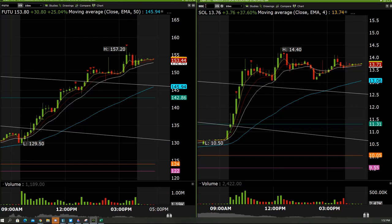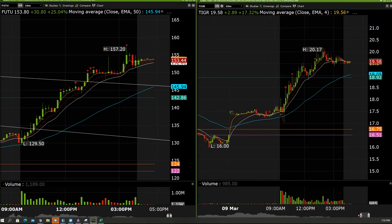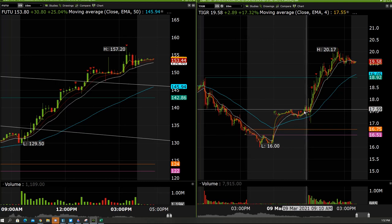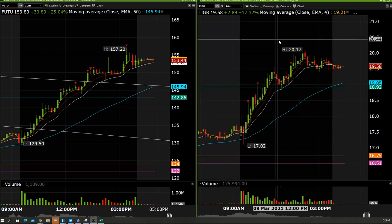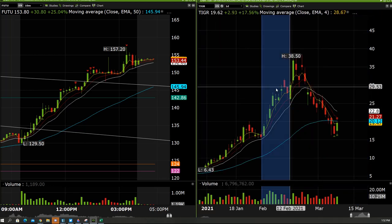I want to talk about one more. Might as well, because we're going quick here. TIGR, which was another one. So TIGR actually overnighted some. Grabbed some before the close. Ended up selling in the pre-market at 17.39. Lucky me. And then basically, again, just watching this thing, parabolic trend that was broken.